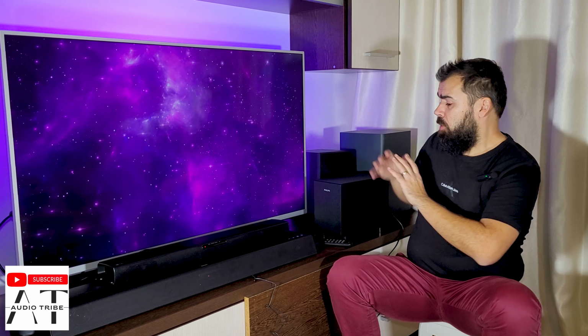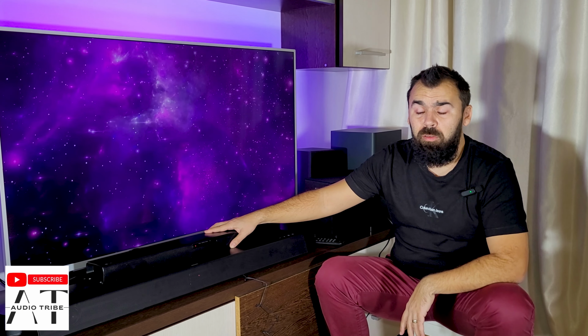So what is my conclusion after this cross comparison between these three soundbars? It is very simple. Don't buy cheap soundbars, because they don't have the connection that you need, or the sound is not that good. I definitely recommend the JBL Bar 2.1 because at $250, it is a best buy.